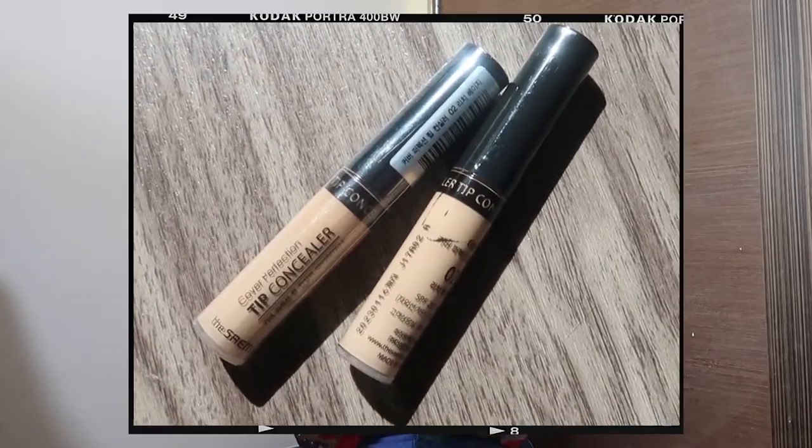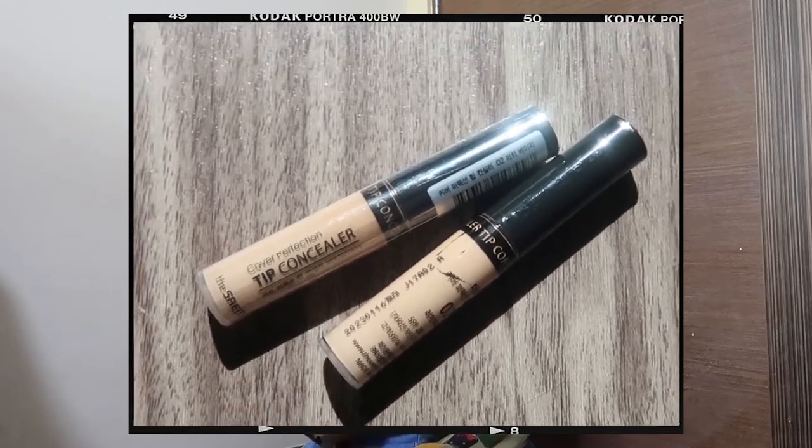It's called Cover Perfection Tip Concealer. And oh my god, guys, I've been using this for the past 2 years, I guess. I never changed my concealer ever since I found this, because I felt that it's very good for me and it covers my blemishes and my dark circles. I bought it in shade 2, and I bought two because I like to stock up. If one finishes, oh, I have an extra, you know what I mean? I can't speak today, guys. I don't know why.